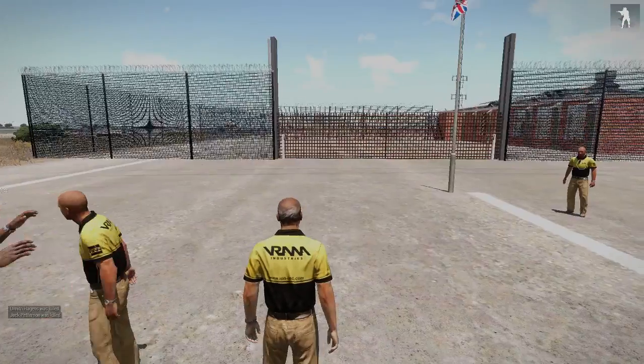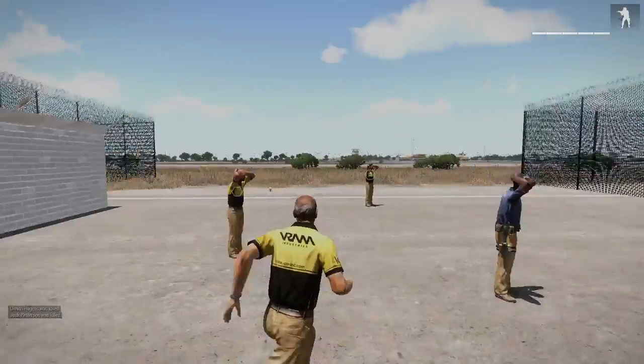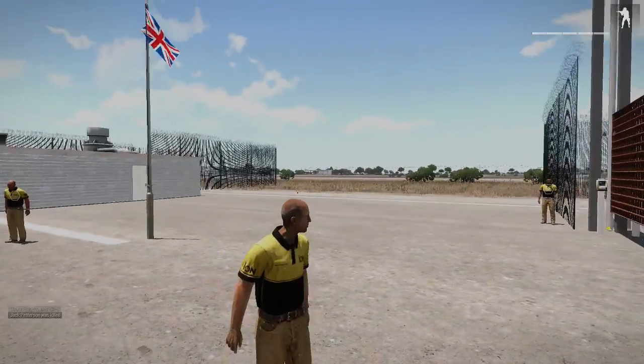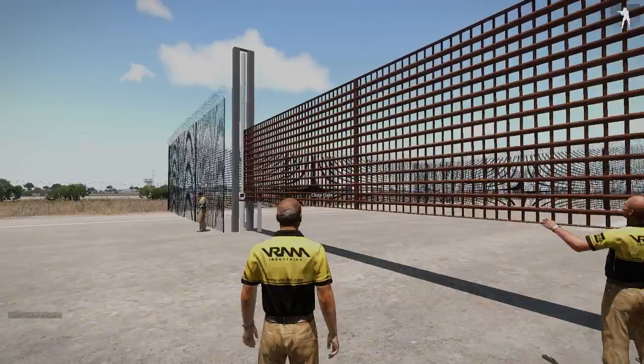He's going to go get the inmates. Let's get the gate up over here. Very good.